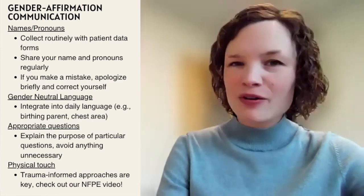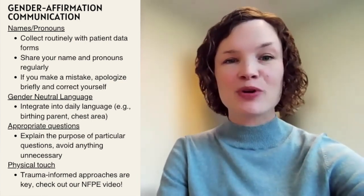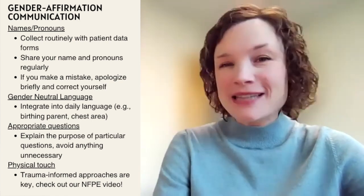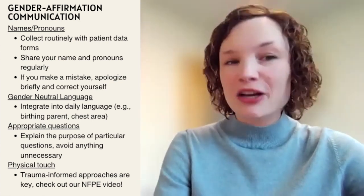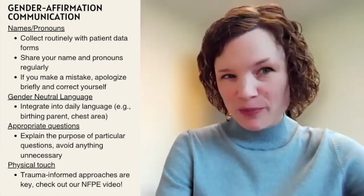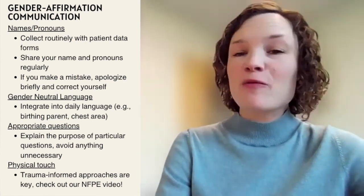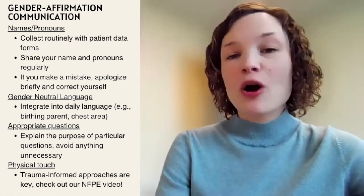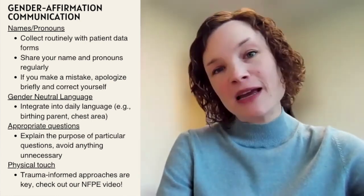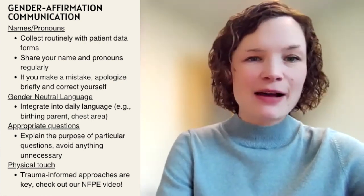So first, with name and pronouns, I'm sure you've heard this before, but we want to make sure that we are using every patient's name and pronouns correctly. And one of the simplest ways that we can do this is just by having this be routine data that we collect on our patient data collection form, our intake forms. Patients may need to include their legal name for insurance purposes, but we can also always have a spot for preferred name or chosen name, and then a spot for pronouns. We can also share our own name and pronouns in a variety of different ways by introducing ourselves verbally. We can put it on our hospital badges or on our Zoom name if we're doing telehealth.